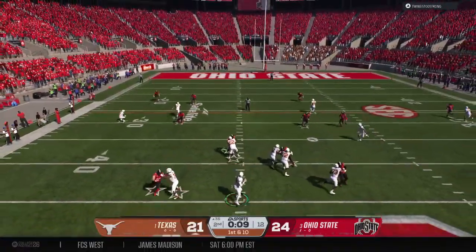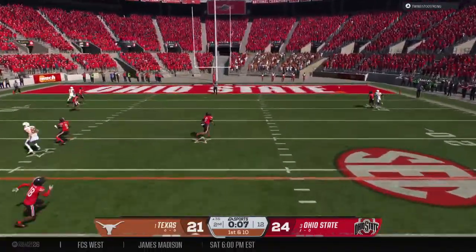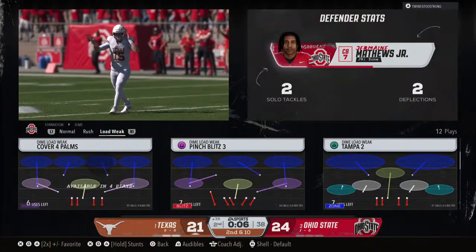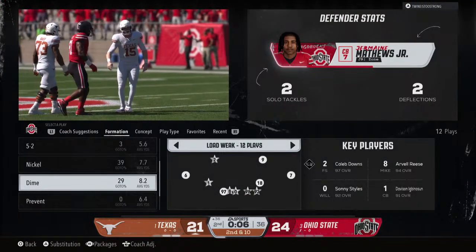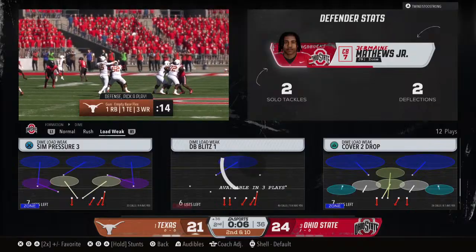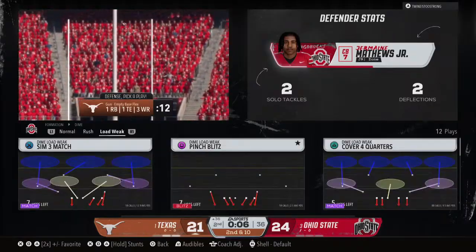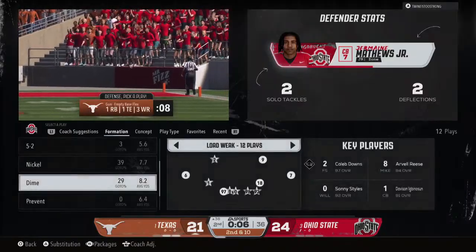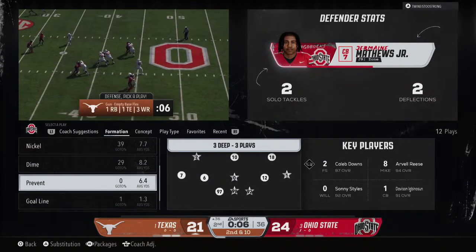On 1st and 10 here, looking to throw the ball. Looking downfield near the end zone. And it falls incomplete with just 6 seconds remaining to play. Well, they don't hit this one, but I love the idea of the offensive coordinator continuing to try to find the hot hand as a receiver. They missed this one, but keep throwing him the football. He's a mismatch against his secondary.